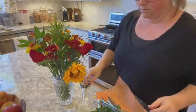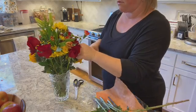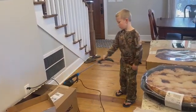While we were at Sam's Club, we picked up a beautiful fall bouquet to set on the island for Thanksgiving Day. Everyone pitched in helping get the house cleaned. Charlie loves working the little vacuum. Can you tell he's going hunting later?